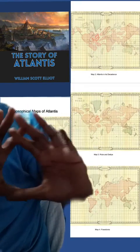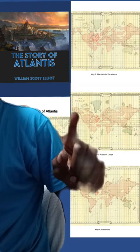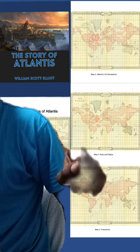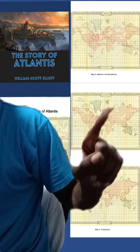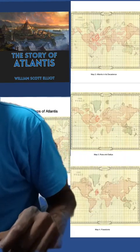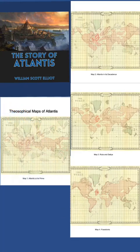Then when stuff started getting more spread out a little bit, as you can see still, this is America. You got the Atlanteans, this is in the red. You got Atlantis right here in the middle of America. This is America, this is Atlantis. And then again, all the red is where the Atlanteans went and dwelled. Same thing with all the other pictures.